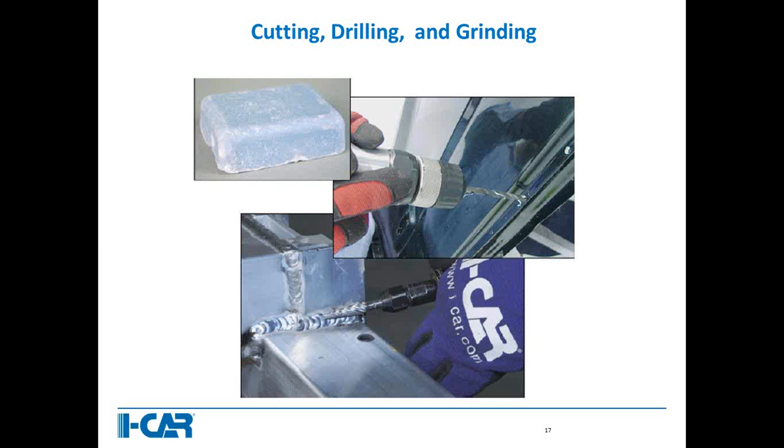Some vehicle manufacturers actually recommend what looks like a wax block to lubricate some of our cutting tools, but you're going to find that aluminum is much more cooperative whenever it comes to using, I'm going to say, like a reciprocating saw or something like that. It cuts very, very easily. Now, on the other side of that, whenever you're grinding it, if you're using a grinding wheel, make sure you have a grinding wheel that's designed for aluminum. Your traditional cutoff wheels and grinding discs for steel, if you use them on aluminum, they'll tend to clog up very, very quickly, and at that point in time, they become pretty worthless.